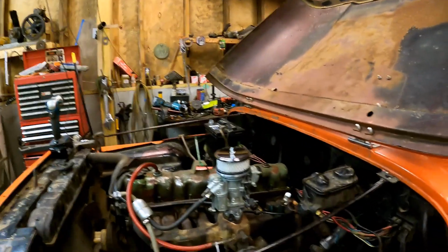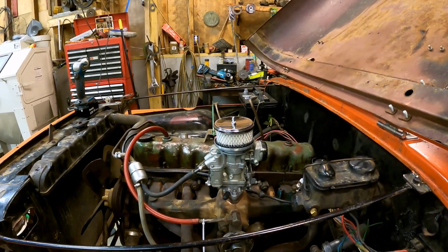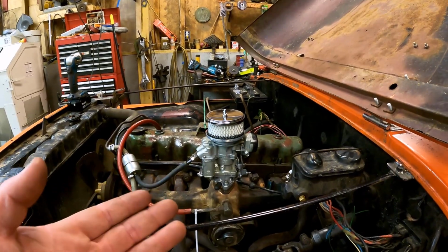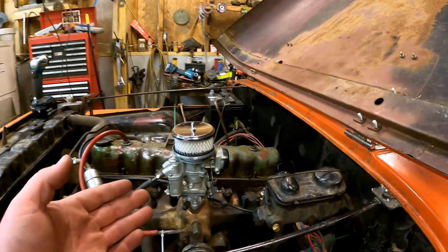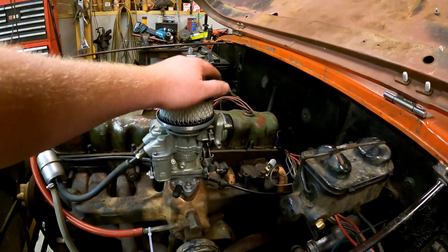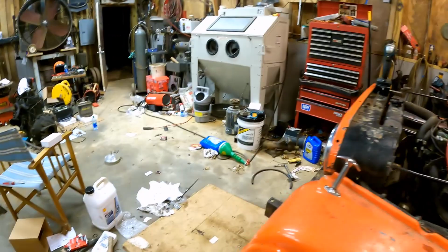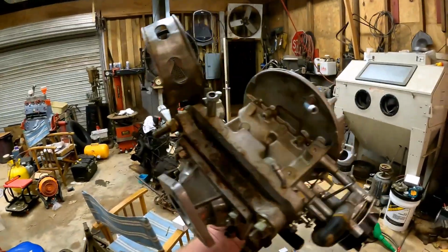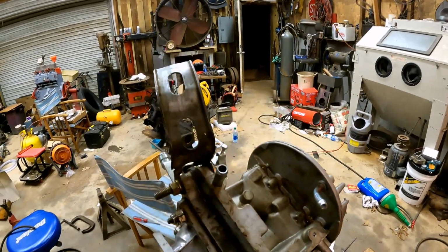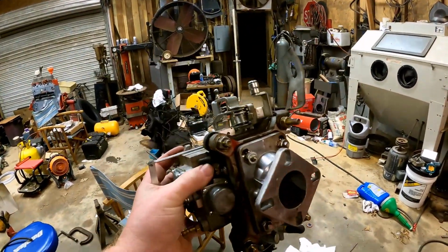But this is good news. This is really good news. Regular Traveler needed this kind of news. This makes me have faith in AMC again if you just do it the way they intended. They intended this. They intended that. See that? They didn't intend this monstrosity. You see that? I want to throw this, but it's actually a good carburetor if it was just on what it was supposed to be on.